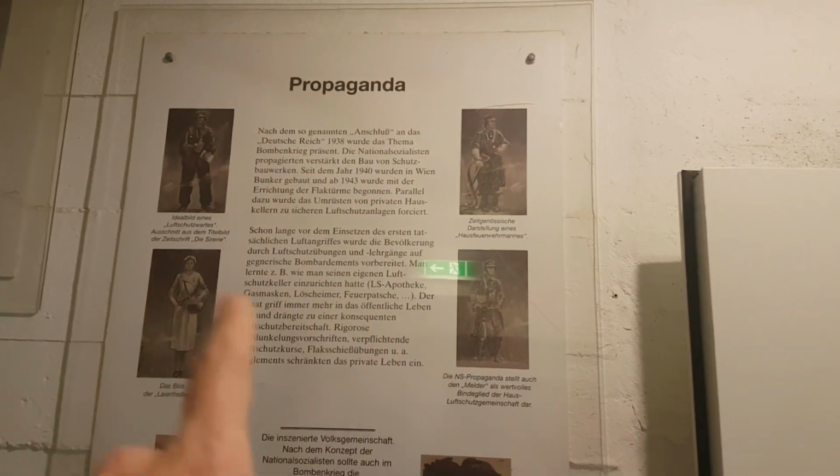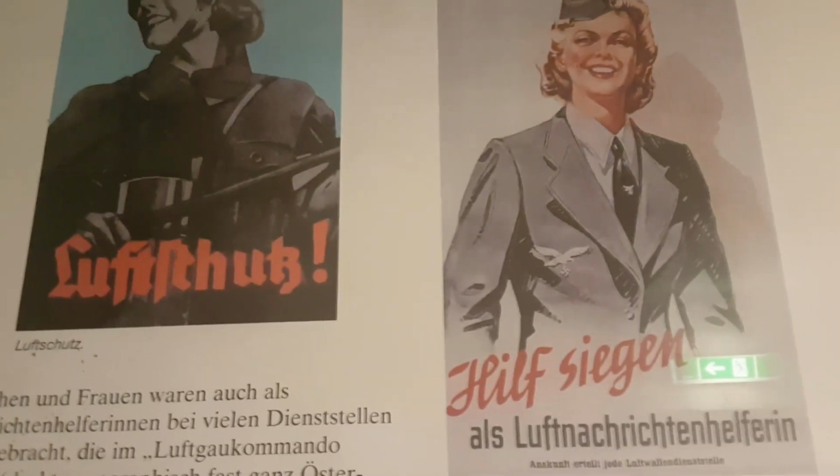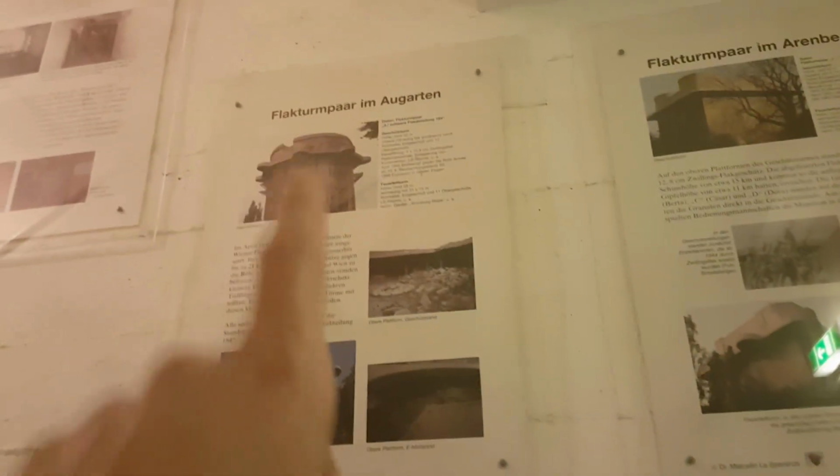Absolutely amazing. It's Aqua City in a German bunker. That's weird, but here you can see the propaganda pictures from the Second World War. So you can believe me, we are in a German bunker. It's absolutely weird. This is Luftschutz. Yeah, and there I can see it. Wait a minute. That's the German bunker, this Flakturm.